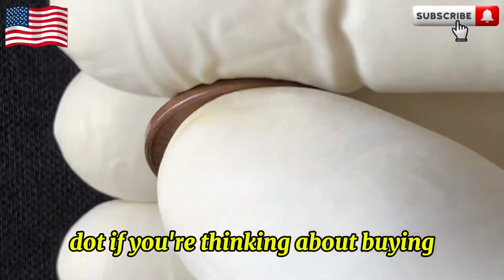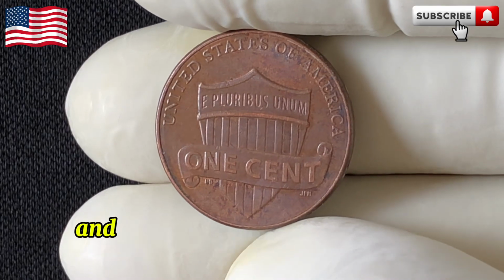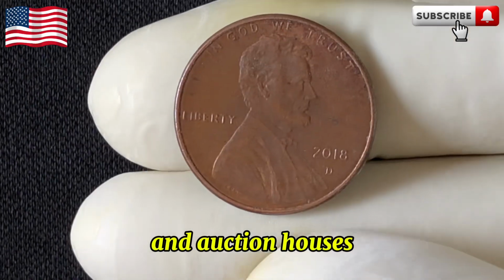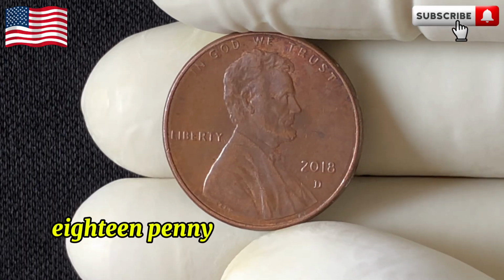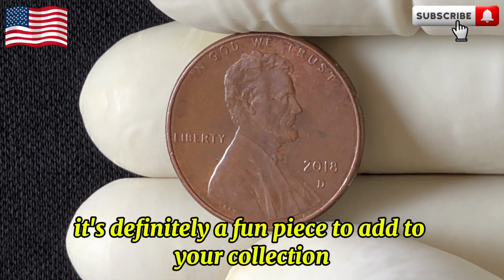If you're thinking about buying or selling a 2018 penny, always check current market values and consult with a reputable coin dealer. Websites and auction houses can provide up-to-date information on what collectors are willing to pay. So, while your 2018 penny might not make you a millionaire, it's definitely a fun piece to add to your collection.